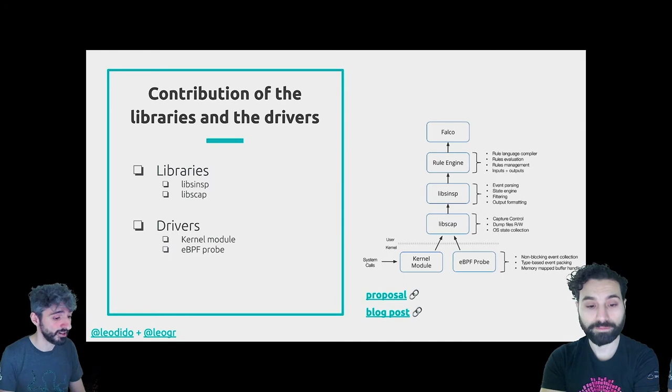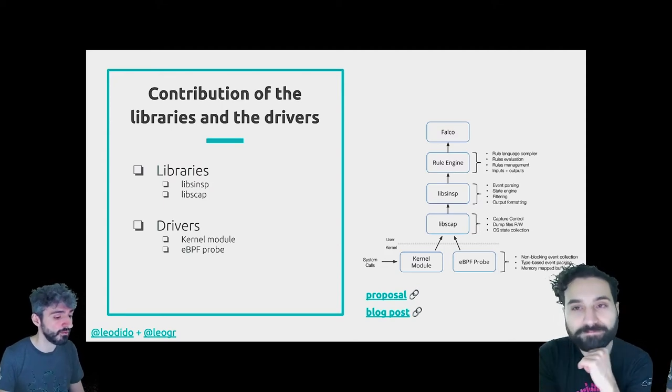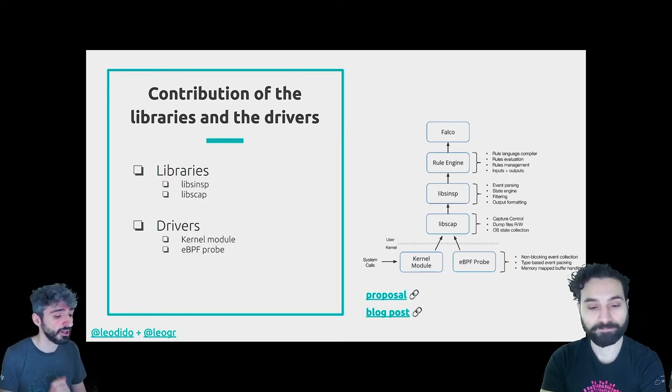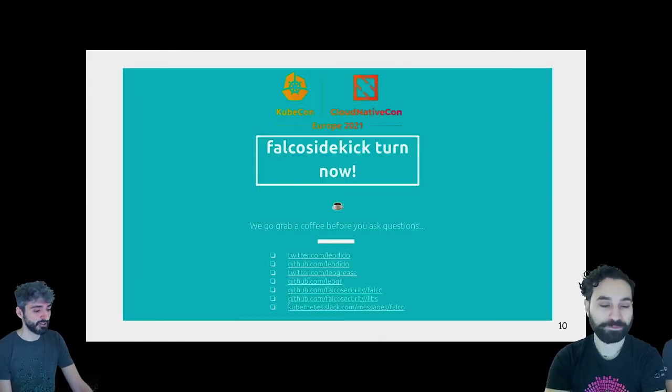And there is more. We are actively working on making these components even more awesome and consumable by the community. For example, we are improving the build mechanism, implementing a robust test suite, documenting the API, and many other things, so stay tuned.